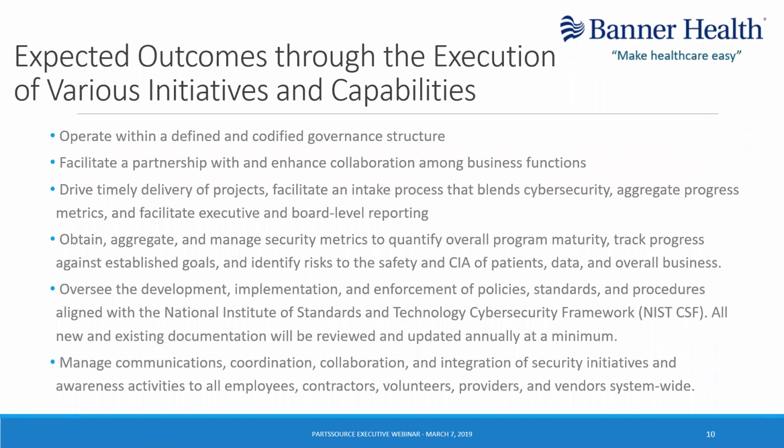The fourth one, we want to oversee the development and implementation of policies, procedures, and standards that align with the NIST cybersecurity framework. And at a very minimum, at least at Banner, we review them on an annual basis. The fifth and another important aspect is to manage all communication, collaboration, and integration of cybersecurity awareness and education activities to all Banner staff and vendors system-wide.